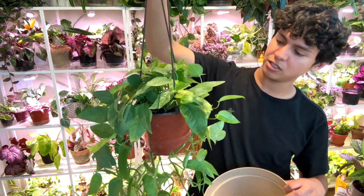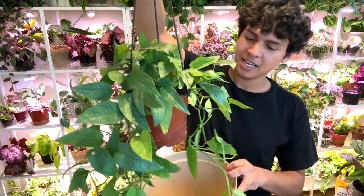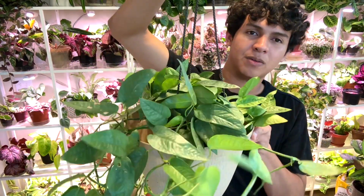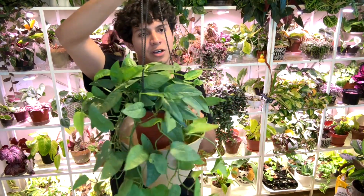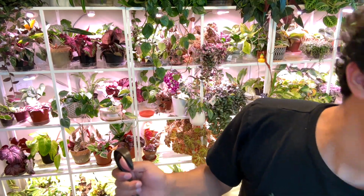So I can end up placing it here and it would grow. I know people will say root rot. Again, y'all, I'm an underwater-er. I don't really deal with root rot, it's very rare for me, girl. It's very rare for me.